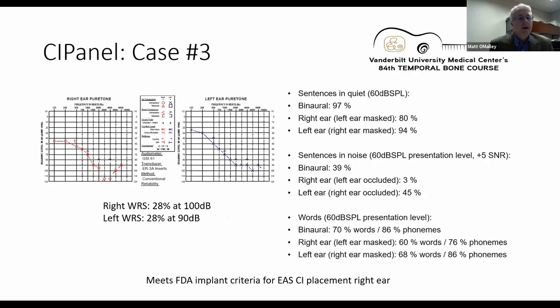And this is the kind of hearing loss he presents with. You've got your relatively classic high frequency sensorineural hearing loss, relatively poor word recognition scores. Then we start the cochlear implant evaluation, and you see in certain situations, particularly in quiet, he does reasonably well. When we add noise, he struggles substantially more. The right ear does appear to do worse than the left. Based on this testing, he meets FDA criteria for an EAS implant in the right ear only. And so you're in a bit of a tricky situation.